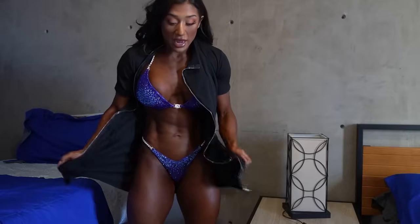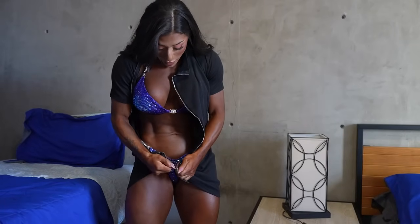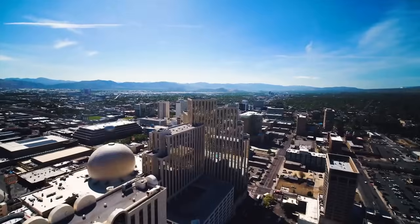And this is the one I was telling you guys about. It's adorable. And I love it because it zips all the way from the bottom to the top. So then when I wanna get out, I just zip, zip, zip. All right, let's go.